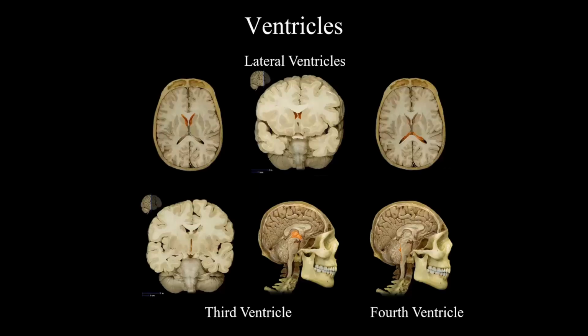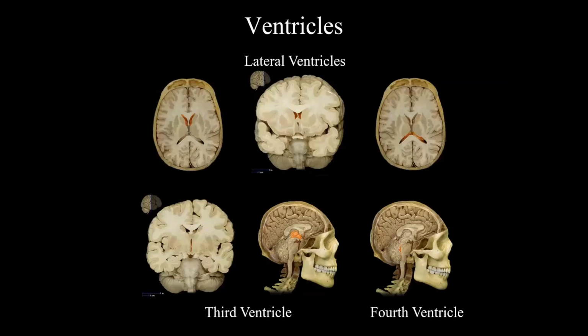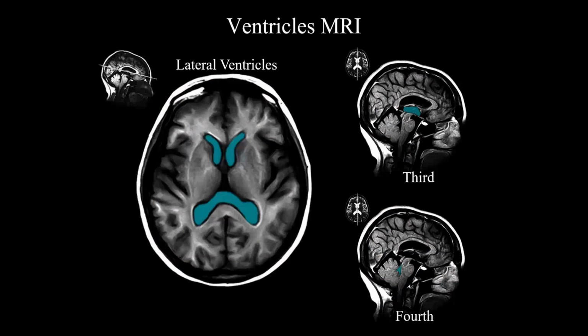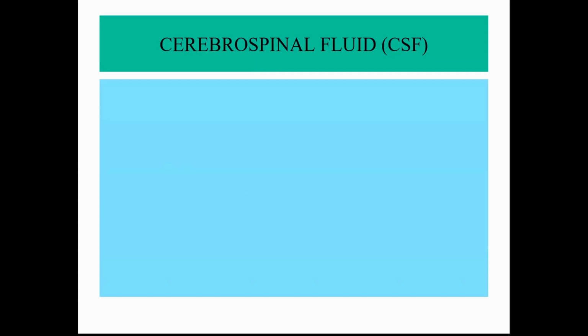You also have your fourth ventricle. This is located at the base of the cerebellum and connected to the third ventricle by a narrow canal called your cerebral aqueduct, continuous with the central canal of spinal cord. It also opens into subarachnoid space through the foramina in its walls and the roof. Okay, so this is your ventricles. These are small spaces within your brain and usually contain your CSF.